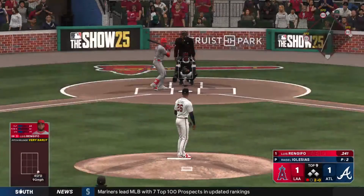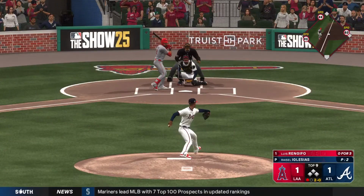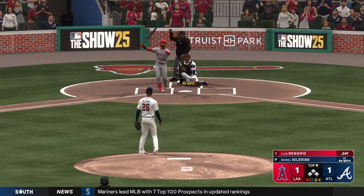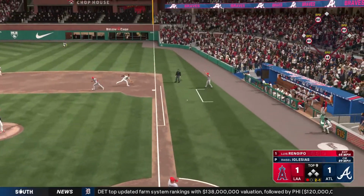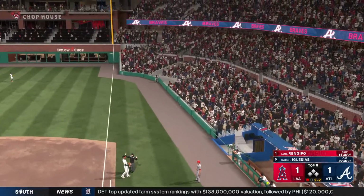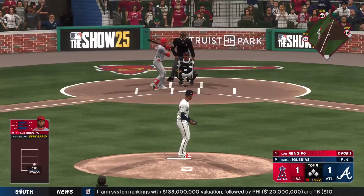2-0 count, bases loaded. You don't want to fall to a 3-ball count and then walk in a run. He's got to challenge the hitter right here. 2-1. Swings and pulls it foul to the right side. Well, they kept him pretty quiet in this series. Still doesn't have a knock.